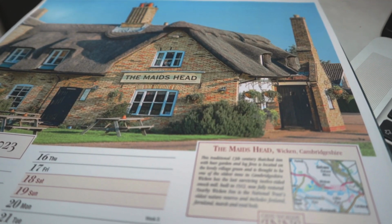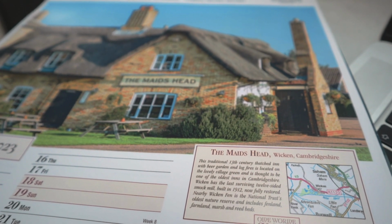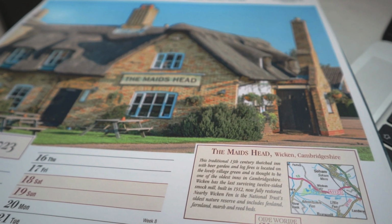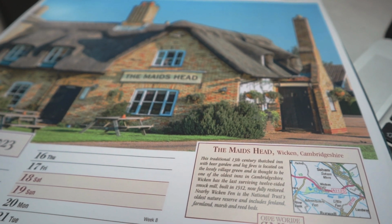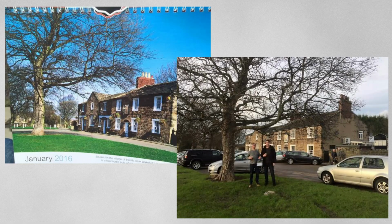We've not been to Cambridgeshire before. I think the closest really we've been is Northamptonshire or something, if that's even close. In my head it is. So first time we're going to be going to Cambridge, but not the first time we'll have gone to a pub that's located on the village green. There was one that we went to in Wakefield, which was located on the village green.